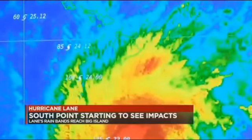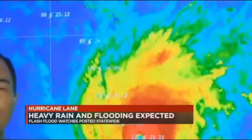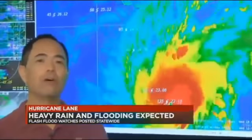Yes, and especially if the core gets close or any one of these bands line up just right and train right into the terrain, you're talking about prolonged periods of very intense rain. So that's why our forecast calls for 10 to 15 inches widespread with isolated amounts more than 20 inches. I mean, that's really serious amounts of rainfall, even for here. Kevin Kodama, thank you so much for your expertise with us.